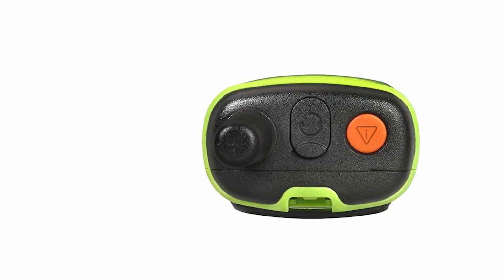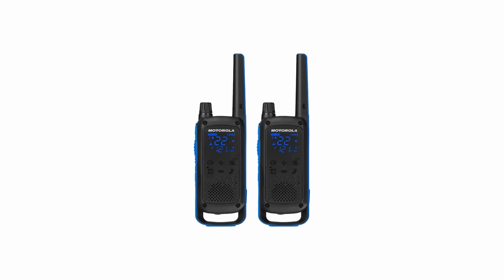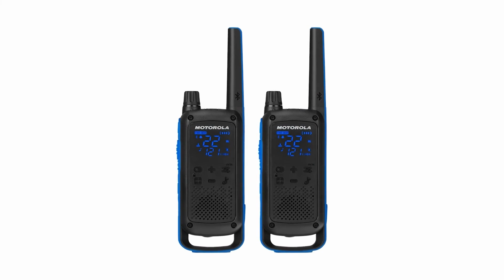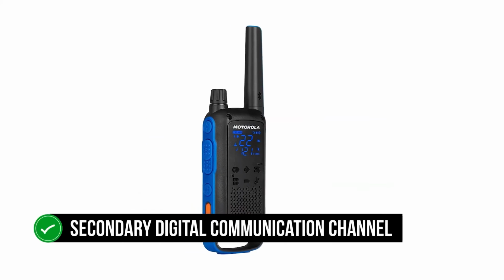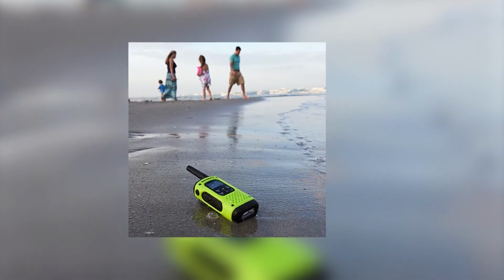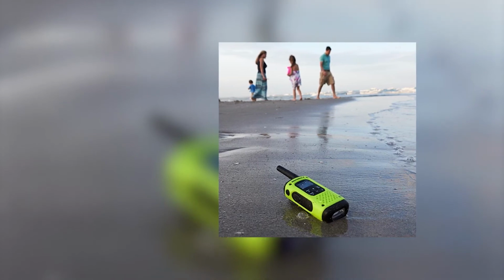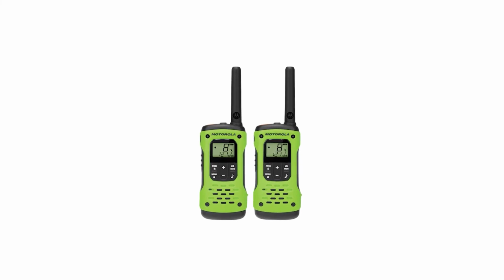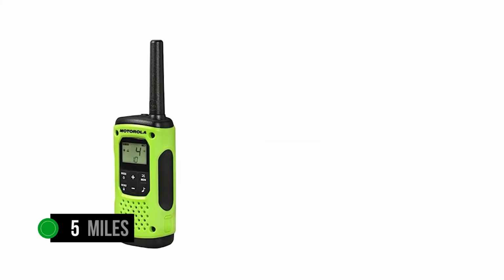The Motorola T600 is often compared to its more advanced sibling, the Motorola T800. However, their use cases are entirely different. While the T600 focuses on waterproofing and being rugged, the Motorola T800 is more about adding a second digital communication channel to the walkie-talkie. It is worth pointing out that while Motorola claims a range of 35 miles, that distance is near impossible for practical use on any FRS radio. For practical use, expect the range to be around a mile. On water, though, there aren't as many obstacles, so range can be about 5 miles.